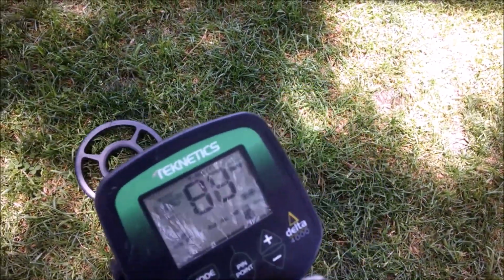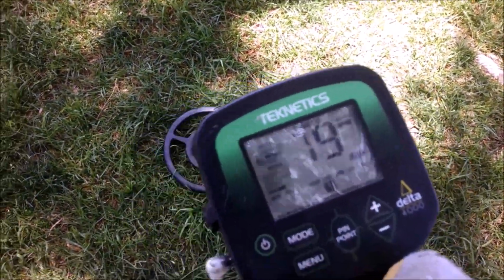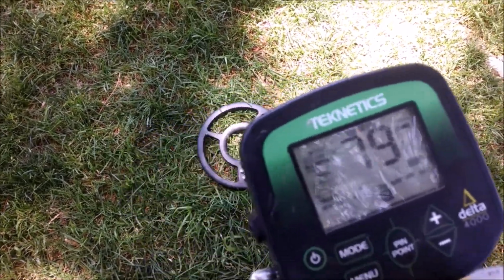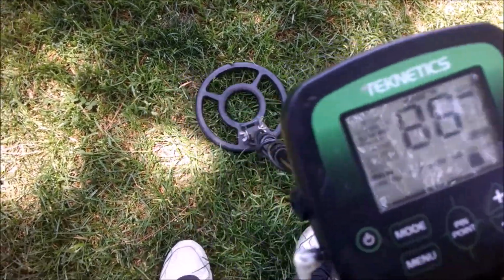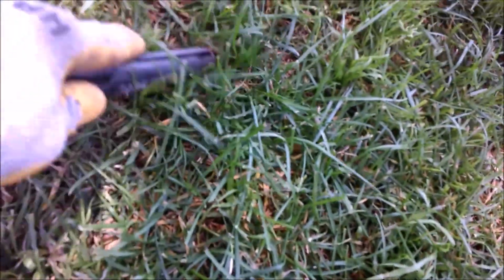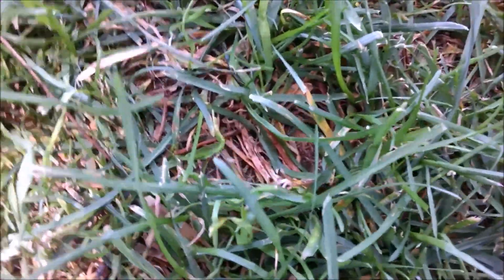Alright, got another target here at 88. Got another one over here at 79. It's a little odd. Could be a coin drop of a couple of coins. Anyways, let's pull the quarter out first and go from there. So it's nice to find a quarter. You never know when you're going to find something better than a quarter, though. Right there. Good.